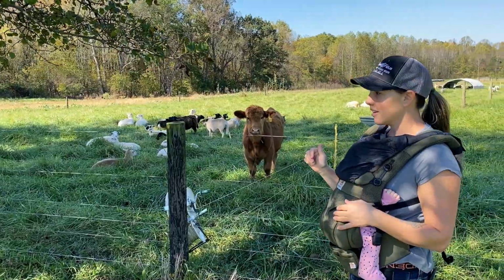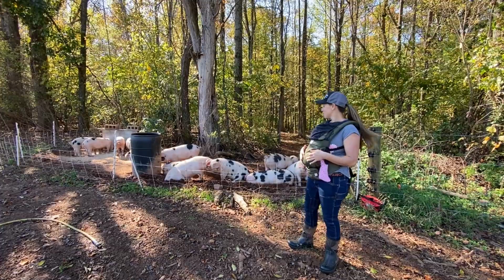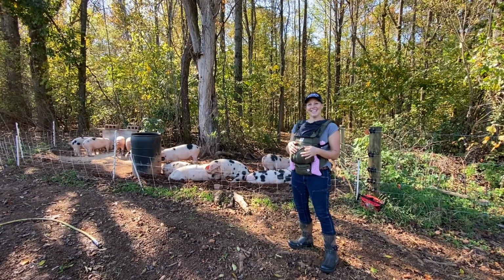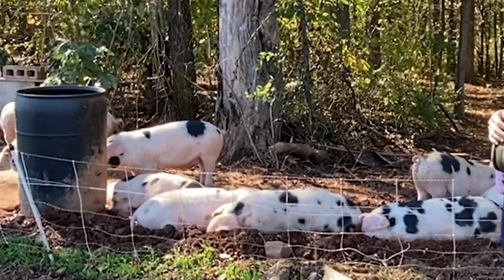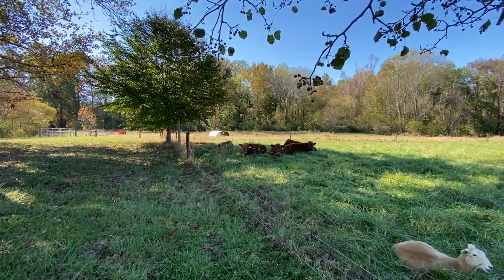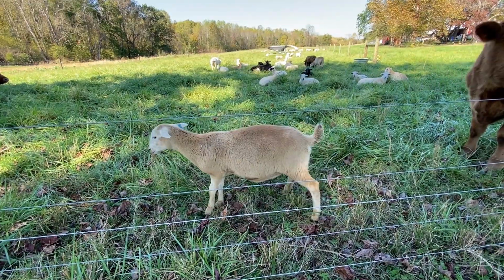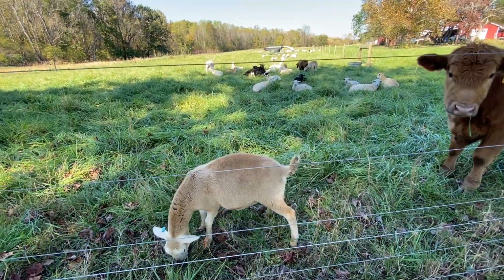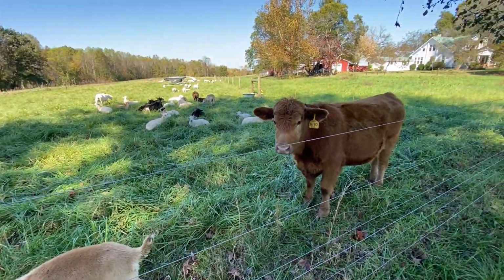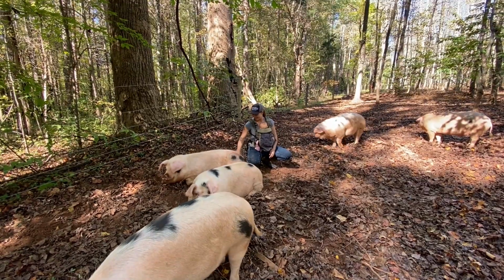Can we go in and see? The gate's on the other side. Oh, really? Thirsty piggies. The cows are kind of like the mean girls, though. They're like, yeah, you can't eat with us, as they chew their cud. She's posing for you. Butt scratches. Evans Family Farm pig spa.